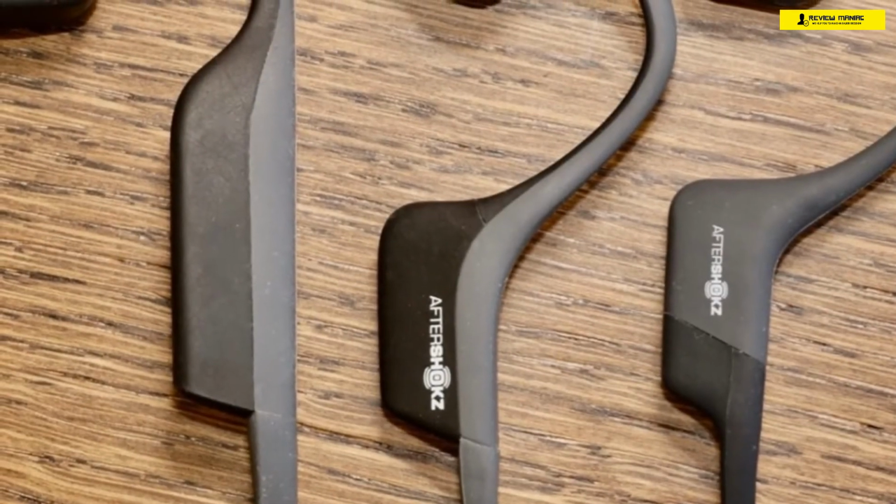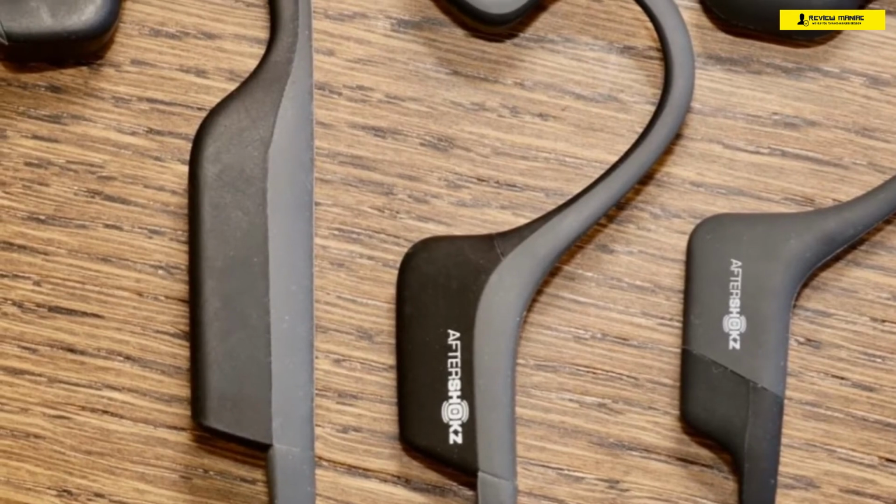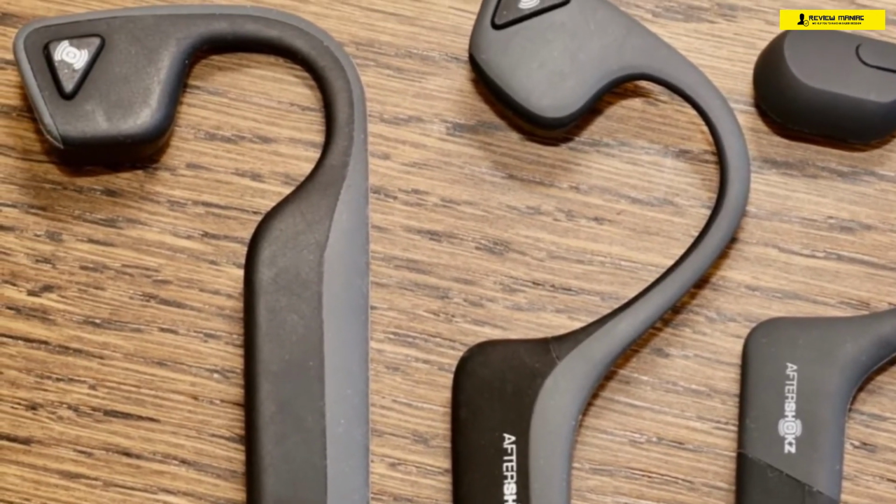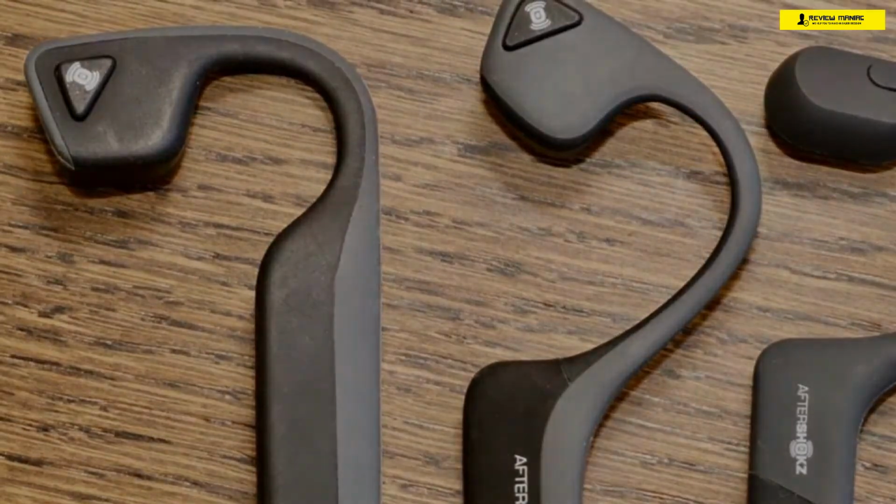Add a 6-hour battery life and a rather loose neckband that causes them to slip slightly when exercising, and the Aftershok's Titanium is left looking like a novelty product that needs some work.